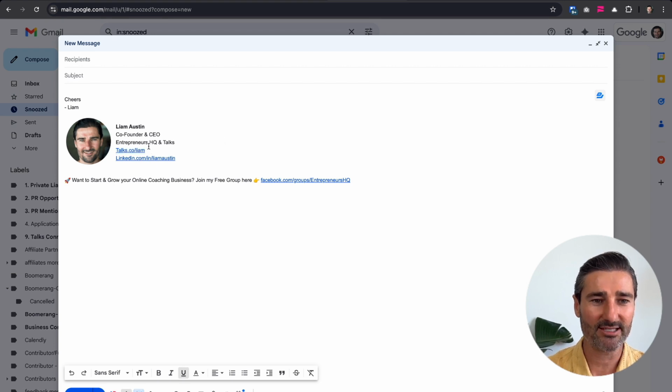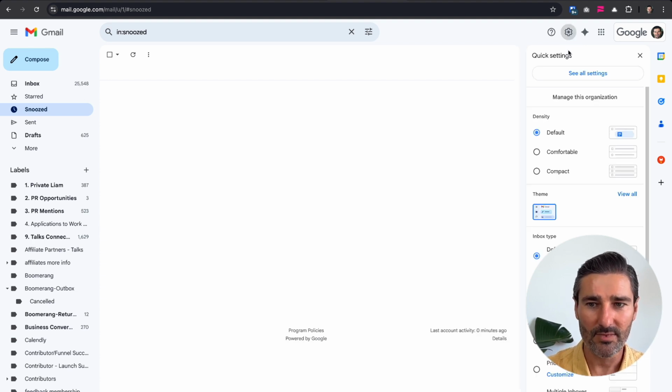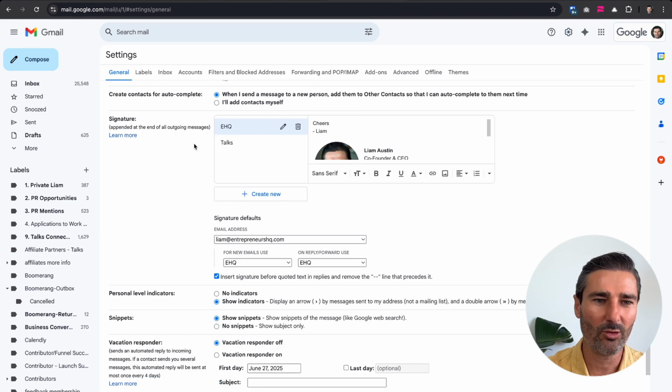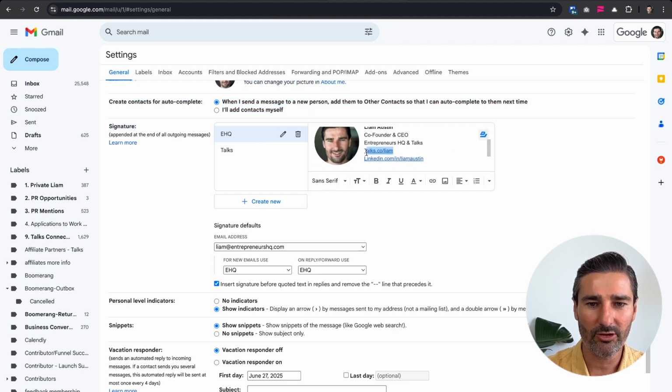So how do we actually add this, or how do we edit our email signature? This is with Gmail. If you've got a Google account, you just come up here to settings, and you can go to see all settings, scroll down to almost the very bottom, and then come back up a little bit to where it says signature, right there on the left-hand side. You don't need to edit that part, you edit this section over here. And you just want to put in your URL.